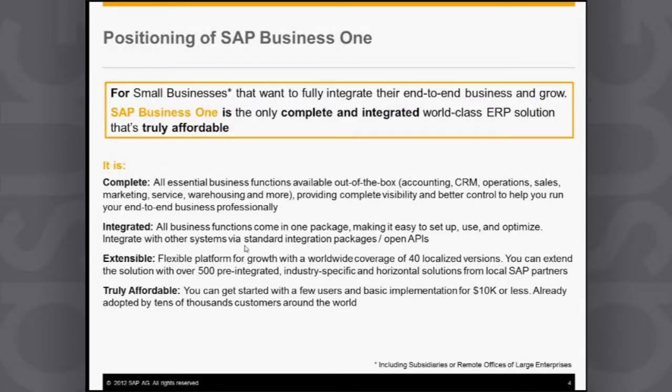Now, why do I say it's the only complete and integrated solution? Yes, there are a lot of solutions out there in the market designed to meet the requirements of small and mid-sized enterprises in specific countries. But only SAP delivers one application with one code base across multiple countries in the world, rather than some suppliers who will have one solution if you're operating in Russia, a different solution if you're operating in India, a different solution in China, a different solution in Australia, the US, and so on. With SAP Business One, you have one application with one code base that has the capabilities to meet the localization requirements of all those countries and more.